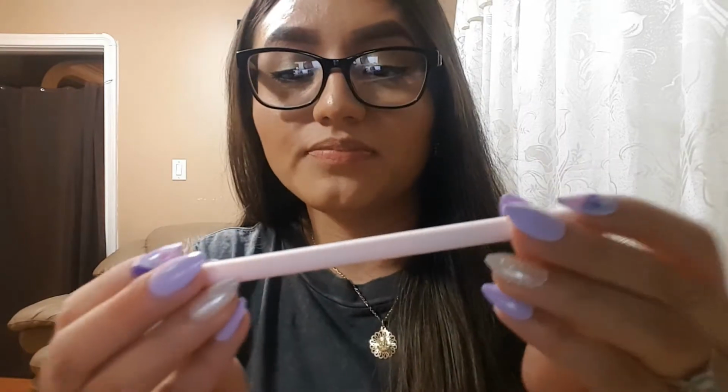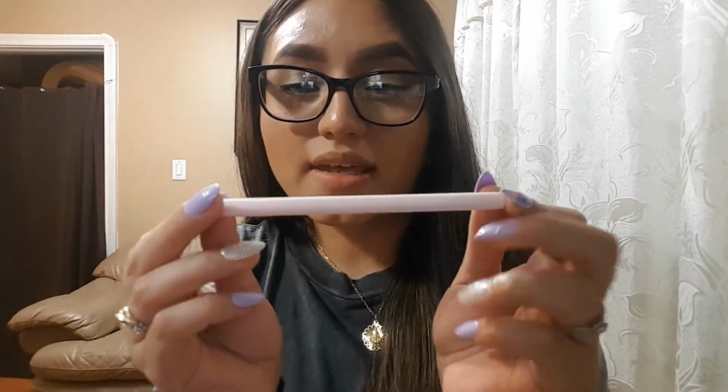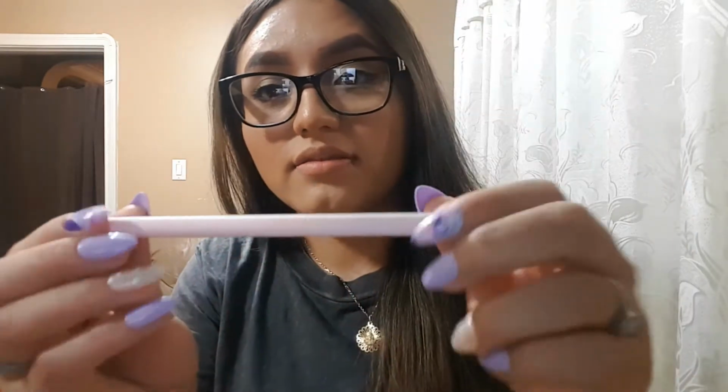If I can open this. Why do they make packaging so difficult? Either that or I'm just stupid. Okay, anyways. This is the lip liner. It's pink. Can you see that? It's like a mauvey brown shade.